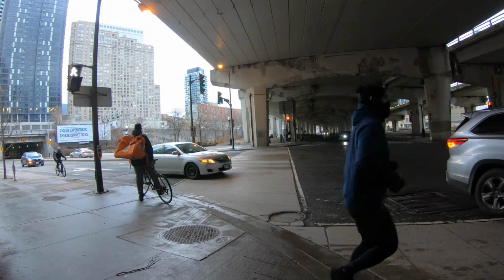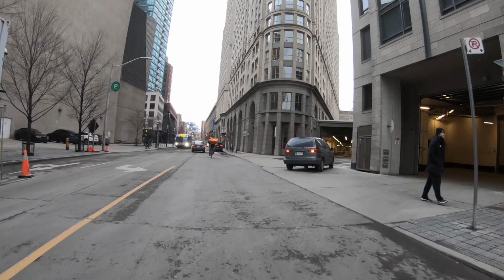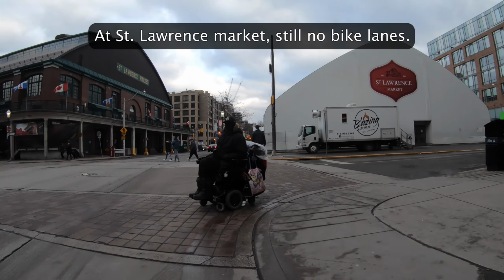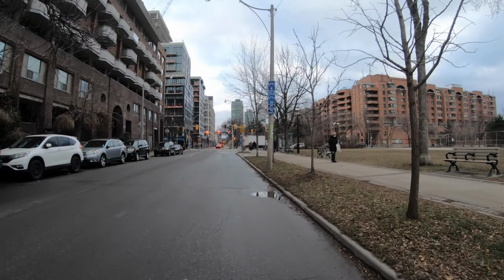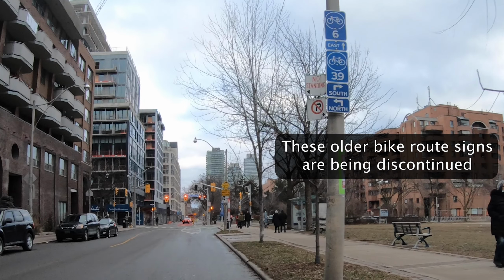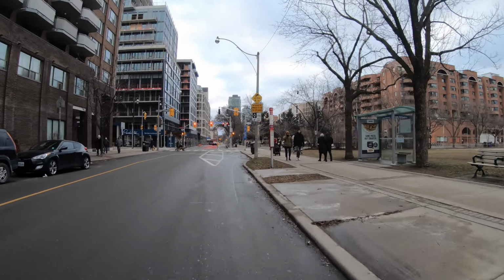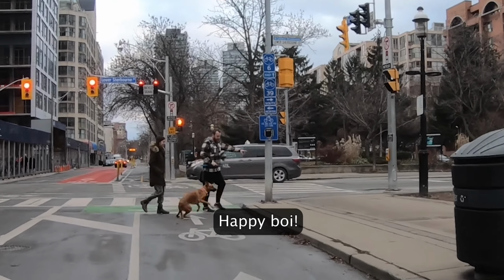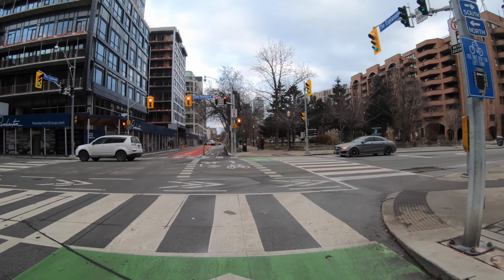We got through that mess to join up with the Esplanade. And this has some new bike infrastructure on it. It just doesn't start here. St. Lawrence Market down here. Okay, so the Esplanade bidirectional lanes actually start at Lower Sherbourne Street. There's kind of a lack of east-west connection to this point.